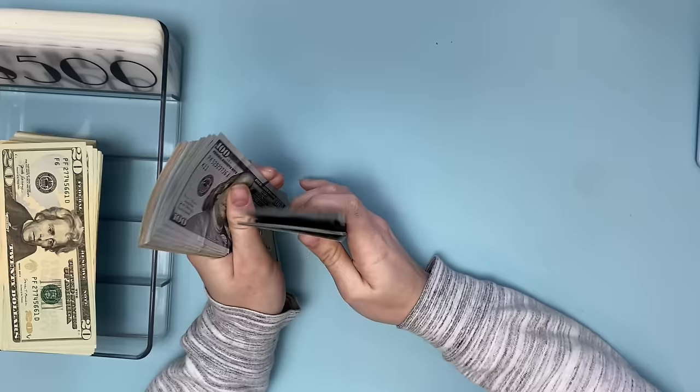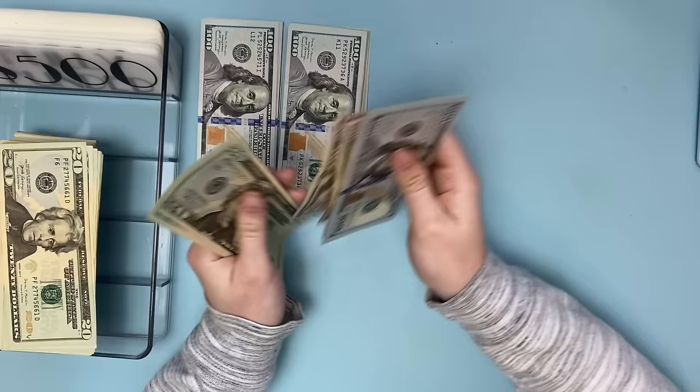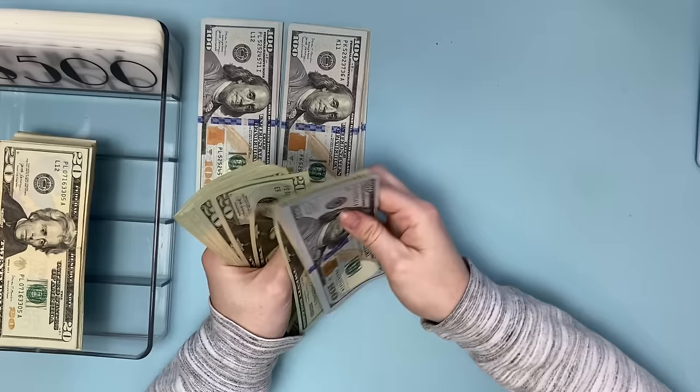So that's 1,000. 1, 2, 3, 4, 5, 6, 7, 8, 9, 10. That's 2,000. 1, 2, 3, 4, 500. 50, 600. 50, 700. 50, 800. 20, 40, 60, 80, 900. 20, 40, 60, 80, 3,000.